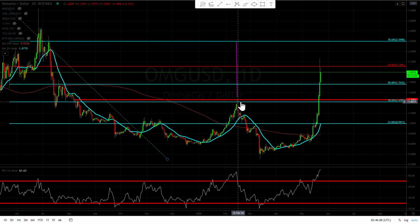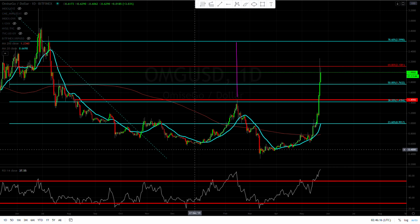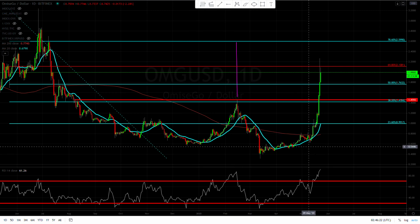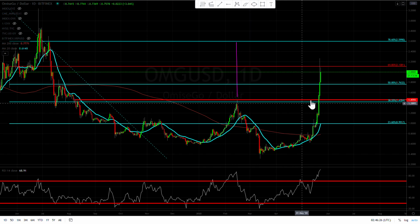If you measure from your neckline to your low, anywhere between 260 to 240 is what you're going to be looking at, because the symmetry of this double bottom is not perfect. I mean, nothing is perfect. If not, we would all be billionaires by now. But this is kind of what I'm looking at. I do want to get long this.